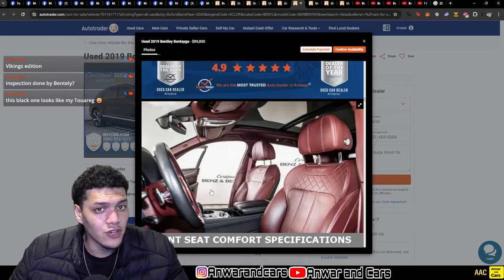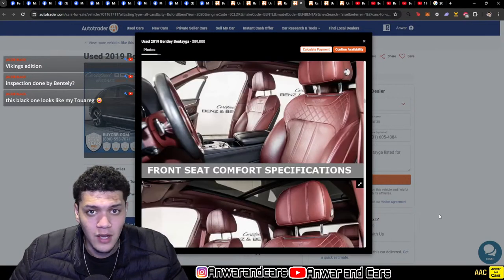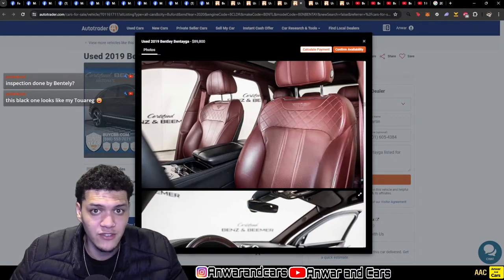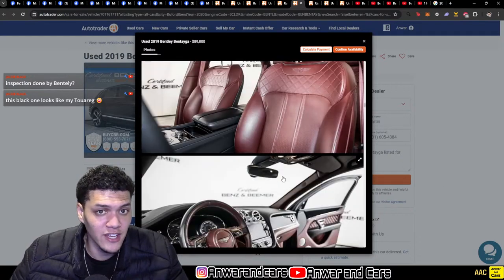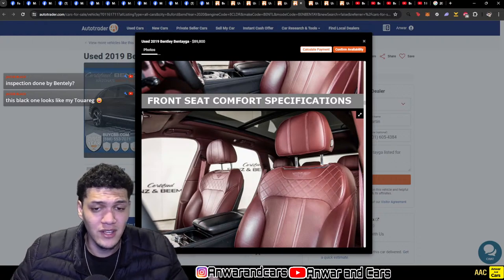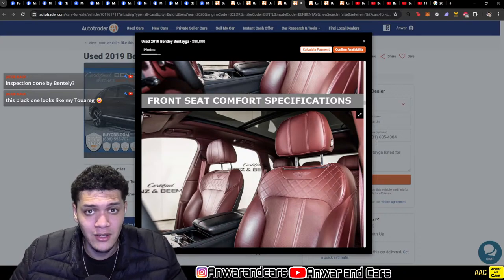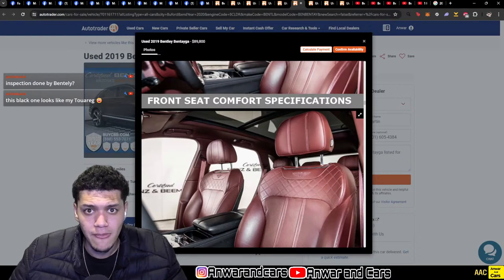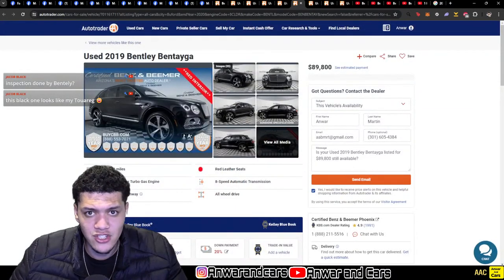So, in terms of spec, they already mentioned it here, but I'm just going to go down the way I have it listed. It has the front seat. It has the city specification, and it has a touring specification. It does not have the all-terrain specification. It also has the sunshine specification. It has double visors as well as the rear window shades, electrically controlled. What else does it have? It doesn't have any Brightware specifications, but it also has Mulliner.